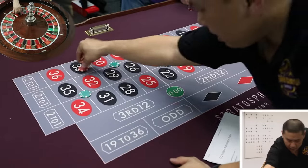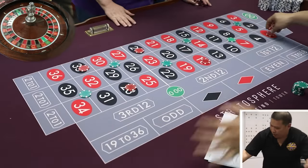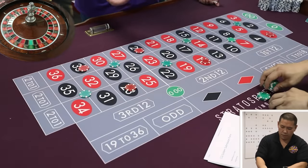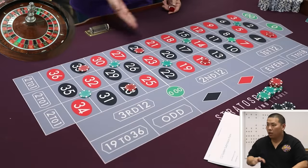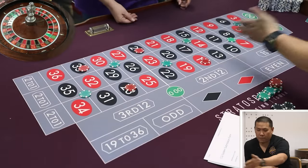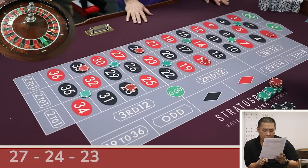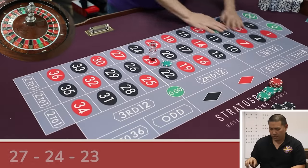Okay, let's do it again. 33, 28. We already got the 24, 16, and 1. If you don't have a big bankroll, you could use dollars and fives: dollars on your straight ups and fives on your Rumple. He said next visit to Vegas with $500, using $5 and $1 denominations. There you go.